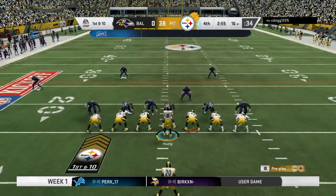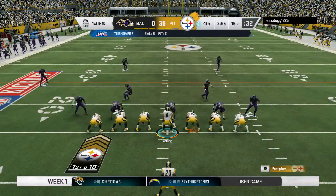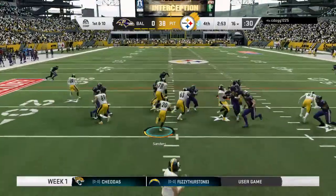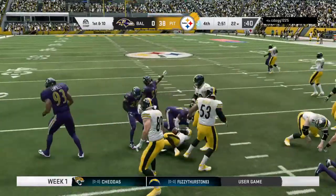The Pittsburgh offense at the line to start their next drive, and this game comfortably in hand. The scoreboard speaks for itself. You still got your starting quarterback out there. When do you go to the backup? Let him get some time.